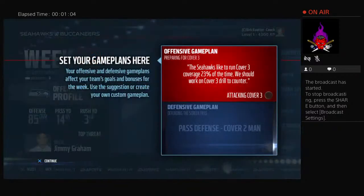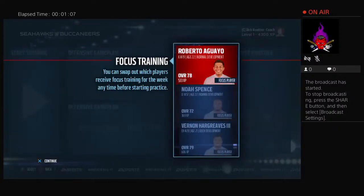An offensive and defensive game plan has been pre-selected based on each week you can focus.